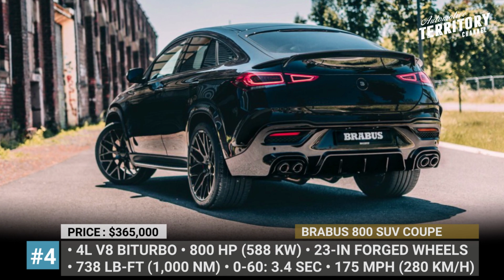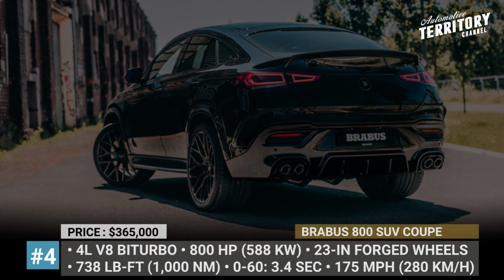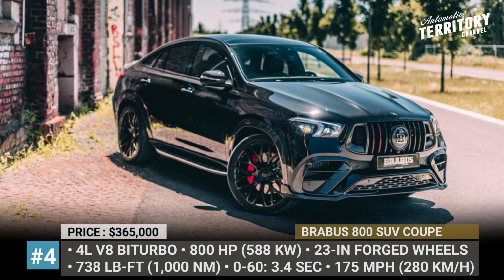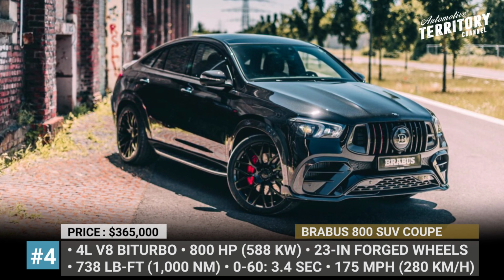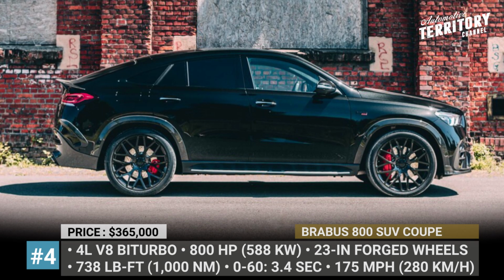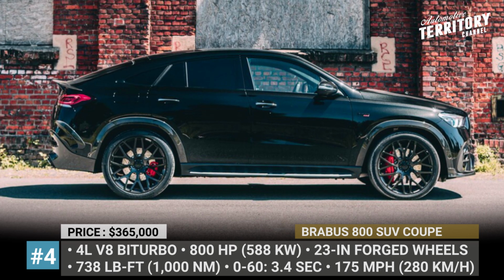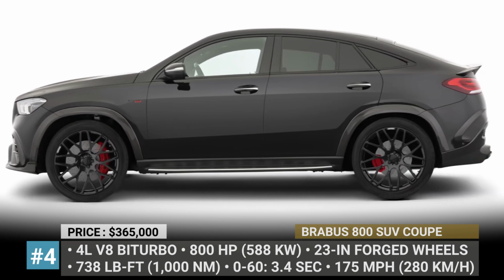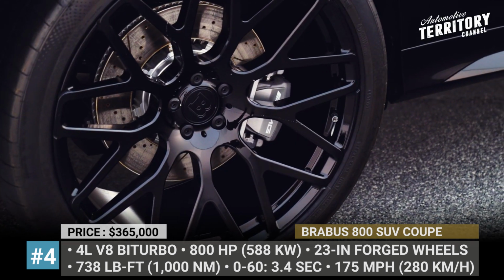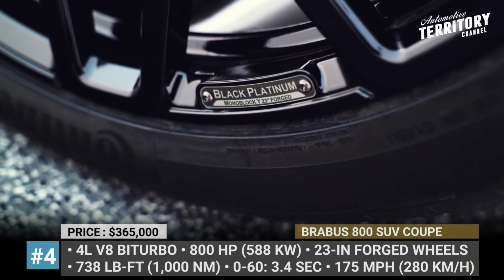Brabus 800 SUV Coupe. Brabus 800 is a shared moniker from the German tuner that labels models that receive the uncompromising 800 horsepower upgrade. This time, the powerful treatment was administered to the Mercedes-AMG GLE 63 Coupe 4MATIC. The 4-liter biturbo V8 engine receives a larger compressor unit, reinforced axial bearings, and revised tuning. As a result, its stock 603 horsepower and 627 pound-feet of torque are boosted to 800 HP and 738 pound-feet.